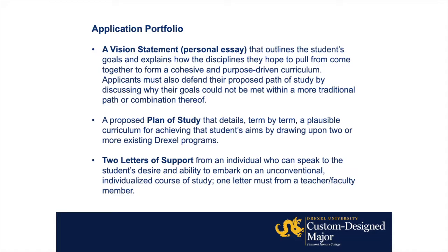The plan of study accompanies the vision statement as a sort of roadmap for how you will achieve your vision. You will be able to select courses from Drexel's offerings and build up a plan of study, term by term, over the course of your full 4 or 5 years at Drexel that demonstrate the fields and types of coursework from which you would draw to develop the knowledge and skills to articulate your vision in your statement.